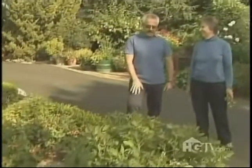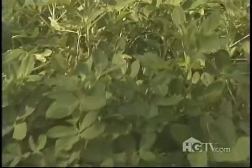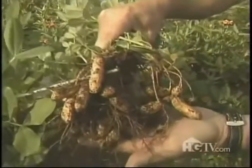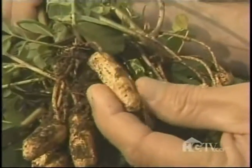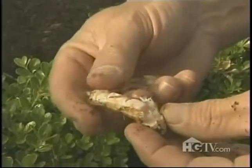Roz, here's a plant combination I know I've never seen before. Boxwood and peanuts. Who'd have thunk it? Well, every edible plant has a place in every landscape. I love growing peanuts. It's one of the more peculiar plants on the planet, but a lot of fun to grow, and even more fun to eat.